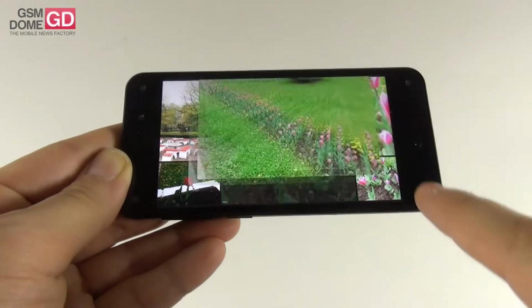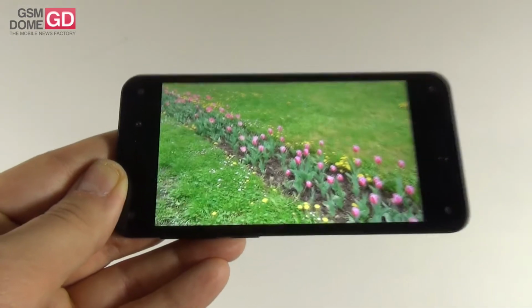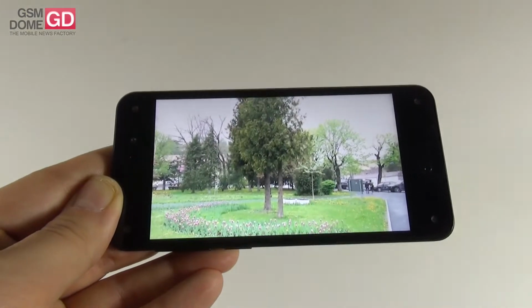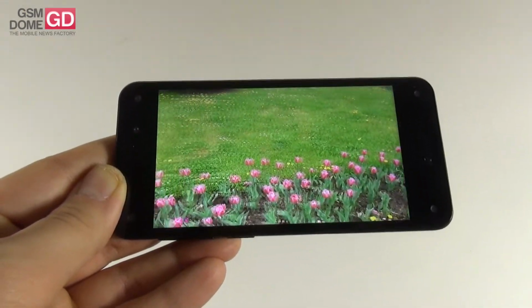This is where things get really messy because you have a poor exposure change. However, the colors are quite decent. It was a cloudy day with patches of sun, but this cannot be justified. Exaggeratedly bright and then back to normal.